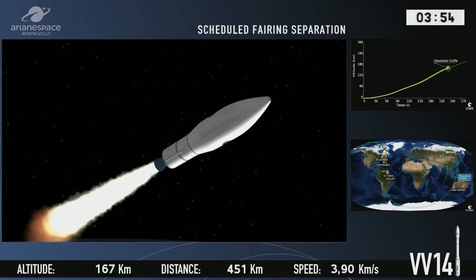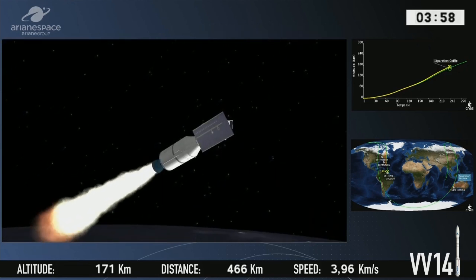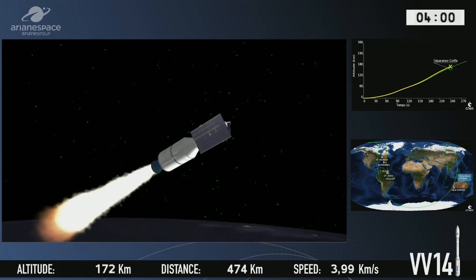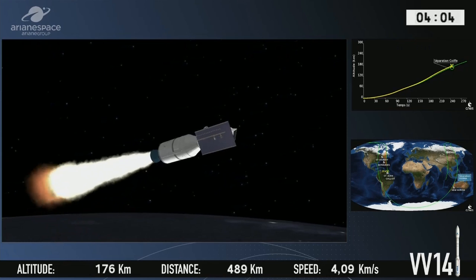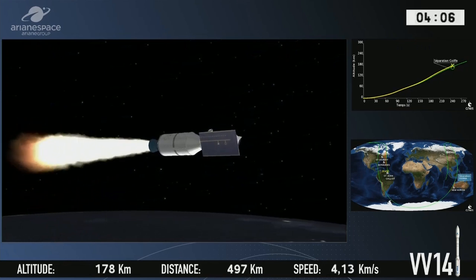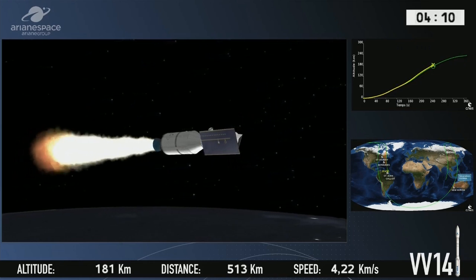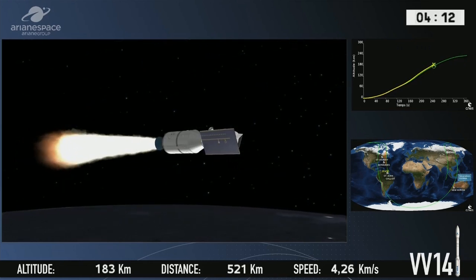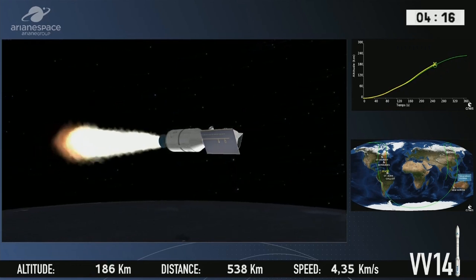There's a few seconds. Z9. Now we have a confirmation of the Séparation de la coiffe. Z9 is now switched on, and the fairing has now been jettisoned. The propulsion, he says, is nominal. So we don't need the fairing anymore. It was protecting our satellite from the rigors of the launch.